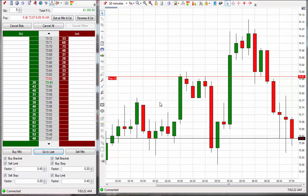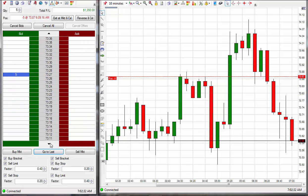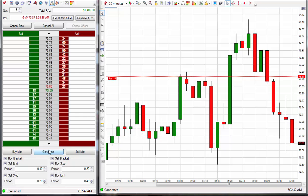Now it's just a matter of how many ticks I can make. As a general rule, from right here I can make 40 ticks. That puts me down to 74.20, which is 7 ticks more than that. And it's a good possibility I could make even more, like 50 or 60 ticks off of that trade, which would put me down, let's just say an extra 20 ticks, put me at 80 ticks.